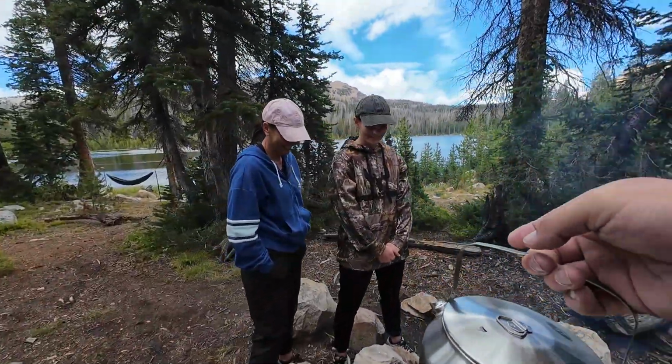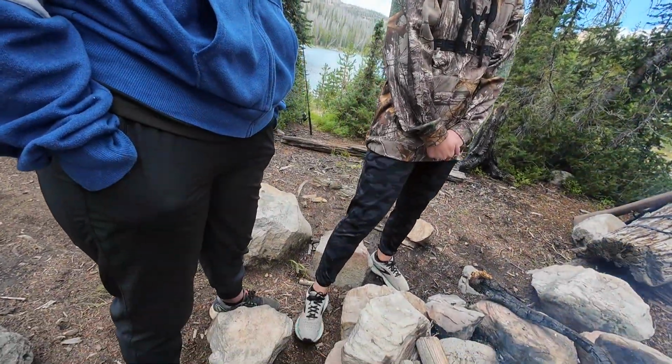Okay, we got the GSI kettle. Gonna baptize it right now.